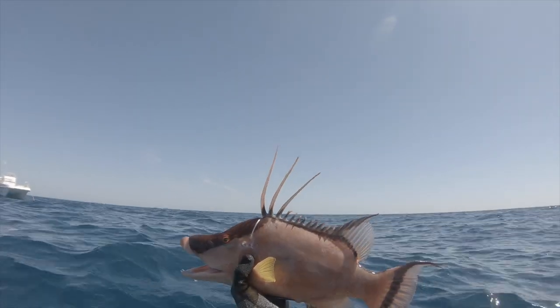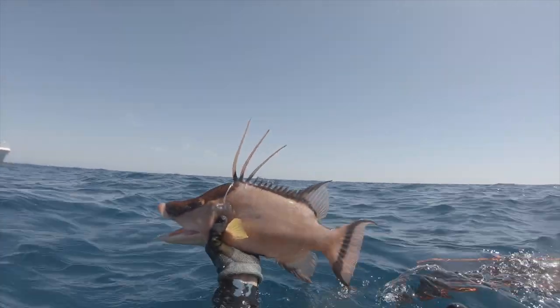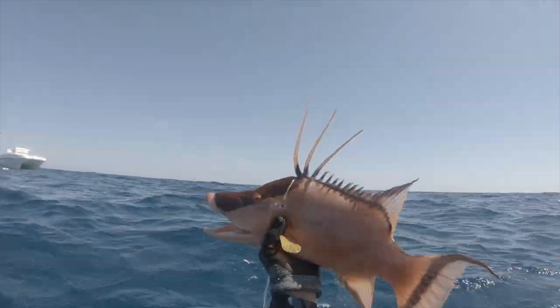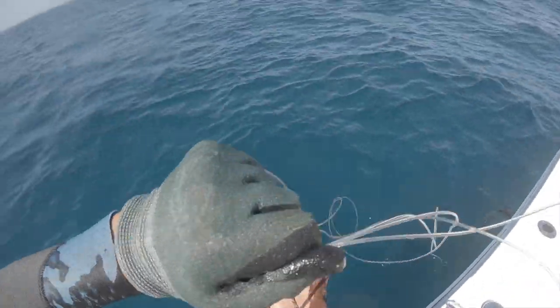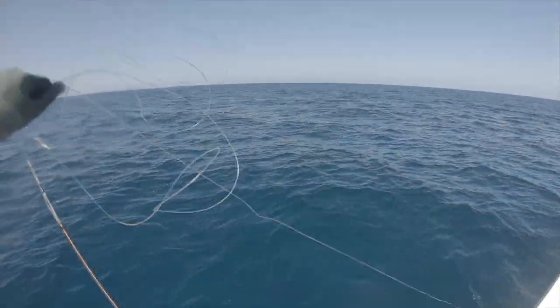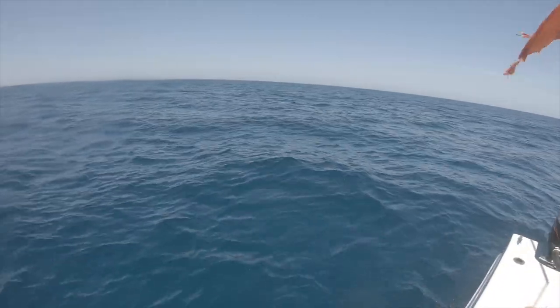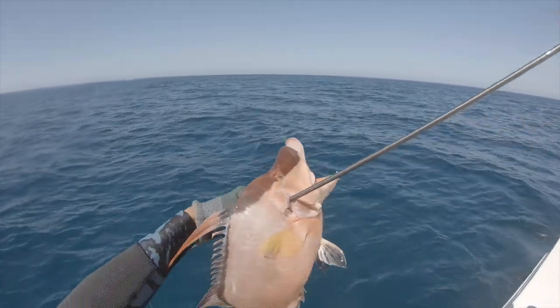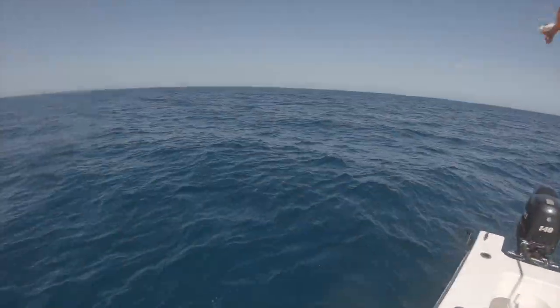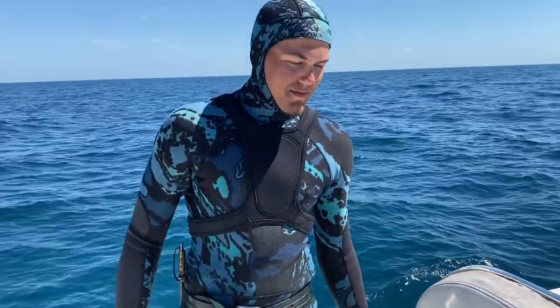First fish of the day. Trying to get some good fish. Colin's about to go see if we can get one of those big snapper. Not too shabby. Probably like a 17 inch hog or so. Not terrible. Not a bad fish. Get him a nice box. We're good.